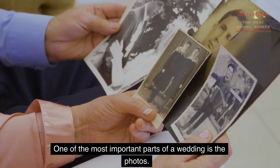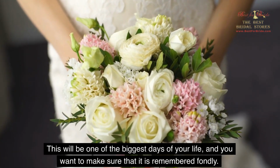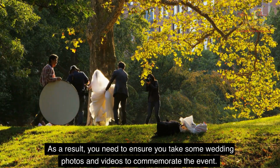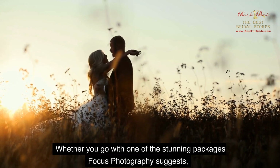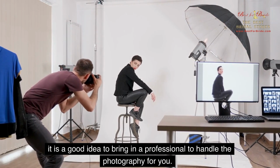One of the most important parts of a wedding is the photos. This will be one of the biggest days of your life, and you want to make sure that it is remembered fondly. As a result, you need to ensure you take some wedding photos and videos to commemorate the event. Whether you go with one of the stunning packages Focus Photography suggests, or go in another direction, it is a good idea to bring in a professional to handle the photography for you.